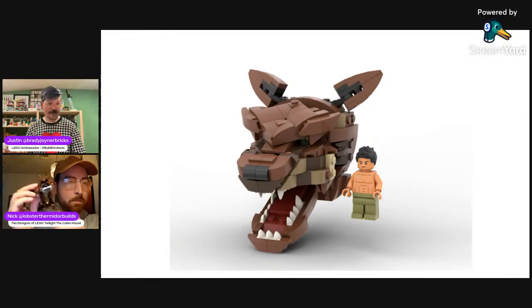This is my submission wolf. This is what you would see when you voted on the design. And again, he's still too big. If you put Edward here for reference, he's still a very giant wolf. Yes, it's a big boy.